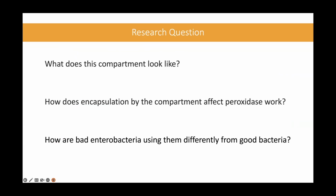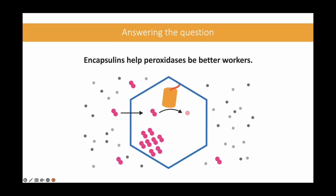For one, what does this compartment look like? How does encapsulation by the compartment affect peroxidase work? And lastly, how are bad enterobacteria using them differently from good bacteria? The hypothesis is that encapsulins help peroxidases be better workers, letting them work in an ideal and protected space away from background clutter.